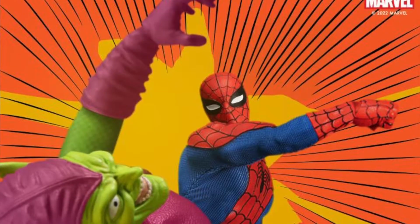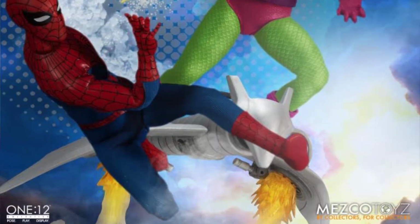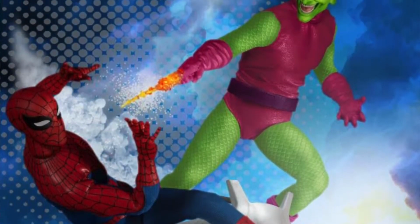And yeah, it's who they solicited next. It is the Green Goblin. Ladies and gentlemen, the photo ops between these two characters, between that Spider-Man and that Green Goblin, oh, when you guys start putting those two under the lights, I think we're going to get some really good stuff.